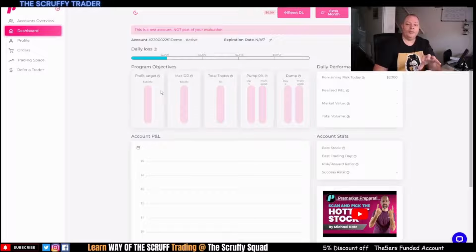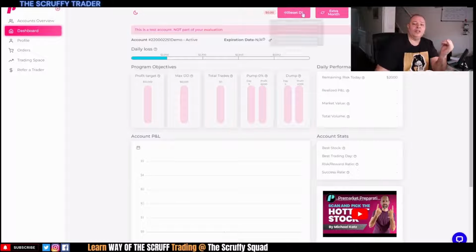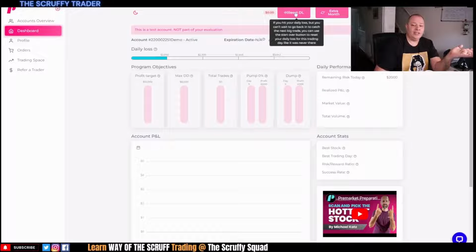Right, okay. So where do we go from here? Because when you do look at this, it can look a little bit jarring and a little bit confusing, but it's not really. So the first thing is, see, I've hit my drawdown limit and I want to have another go. Well, I can reset it here. And as it quite rightly says, you've hit your daily loss. Can't wait to go back in. We'll just reset it.